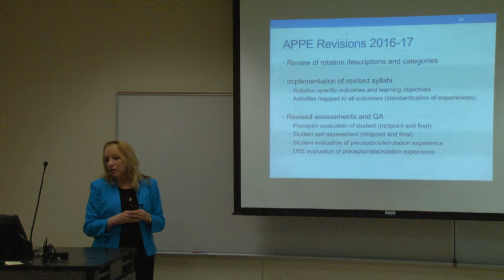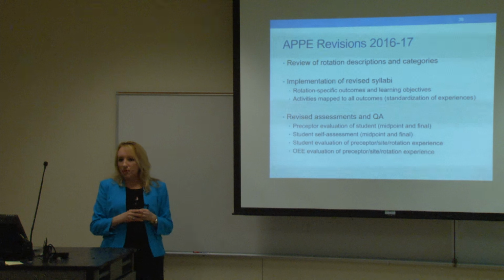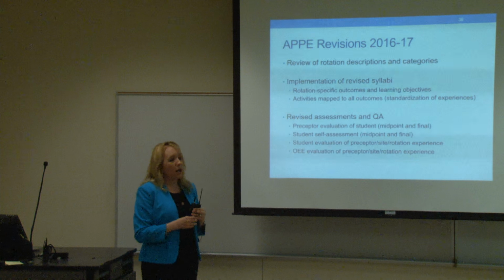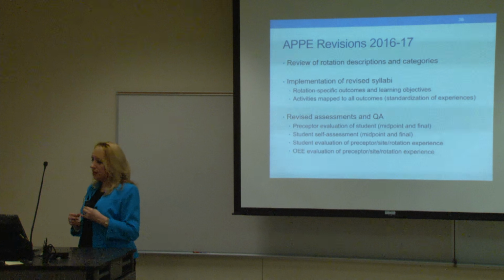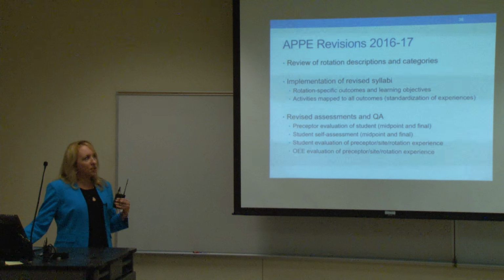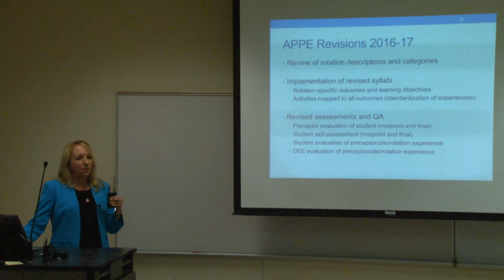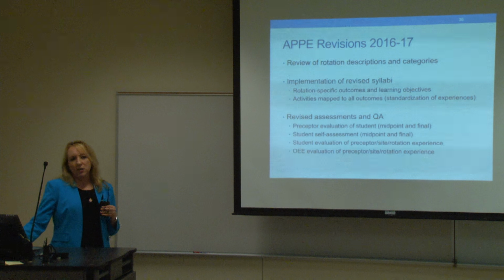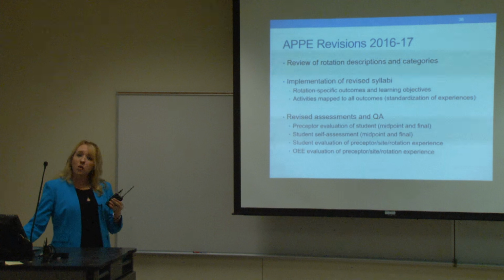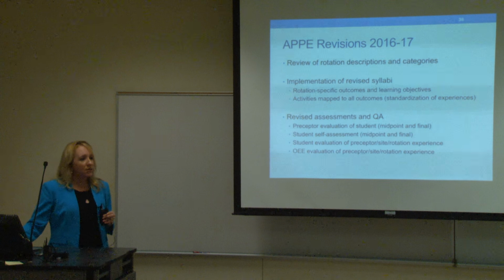Then we looked at creating our revised syllabi for the upcoming year. Again, you have an example in your packet if you want to look at it while I'm talking. It may help to make it more meaningful. We developed rotation-specific outcomes and learning objectives for each category of experience. So you have a separate syllabus dependent on your rotation category. Only one will probably apply to you, so it looks overwhelming when you log on to Pharm Academic and you see these 8 different syllabi.